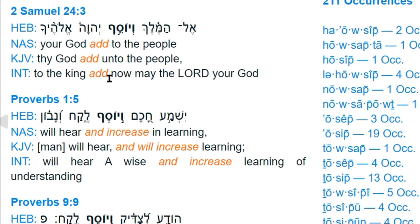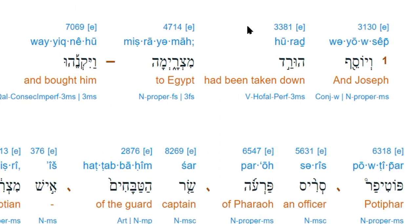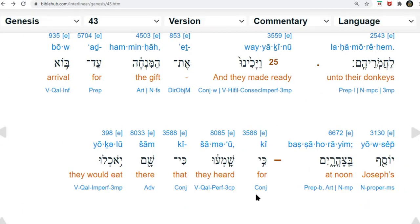And Joseph add that 7% sales tax. You can see here it's the same word they say means and Joseph. And so Joseph isn't the Sphinx. It's just a letter combination, J-U-S-P. And so and made ready the gift for the arrival. Here's the Sphinx, and he's the tax collector.